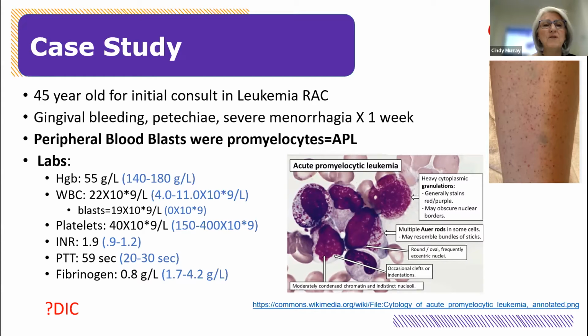It was quite a few years back, so some of you may not have been here. This was a 45-year-old woman who came to the Leukemia Rapid Assessment Clinic for an initial consult because she had some blood work that was identified by her GP to have a bit of a leukemia picture. She had been having gingival bleeding, petechiae, and severe menorrhagia for about a week. So she went to see her GP, who did a CBC, and it was quite abnormal. You can see on the slide here.